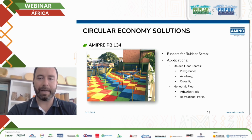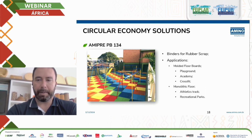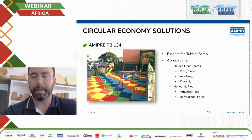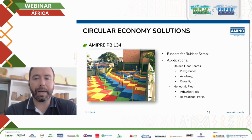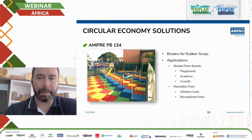So, binders for ground rubber scrap. We have different kinds of glues for that purpose, to make it harder or less hard. But we have a MIPRI PB134 with this glue. We can do molded boards that can be used in playgrounds, in fitness centers, in CrossFit fitness centers. It can be used as monolithic flooring when you want to use it in large areas.